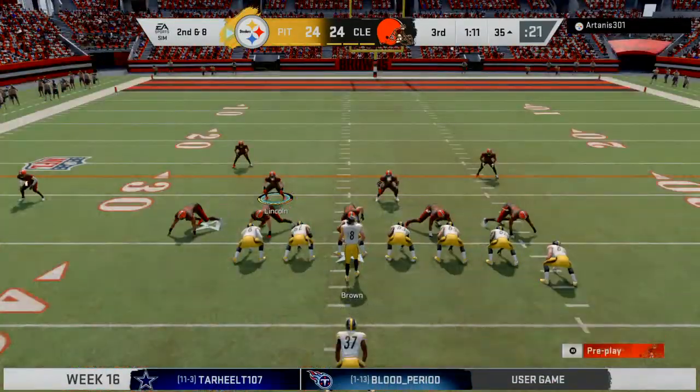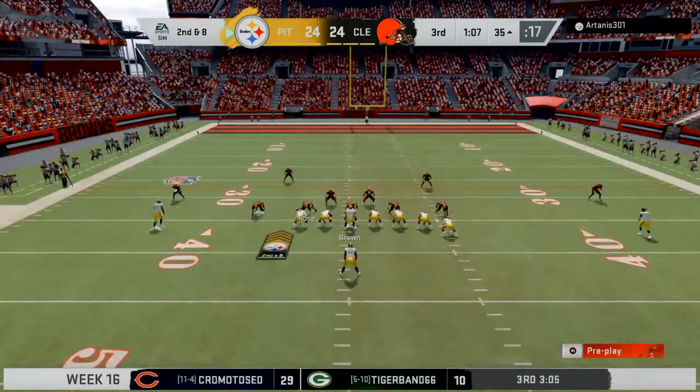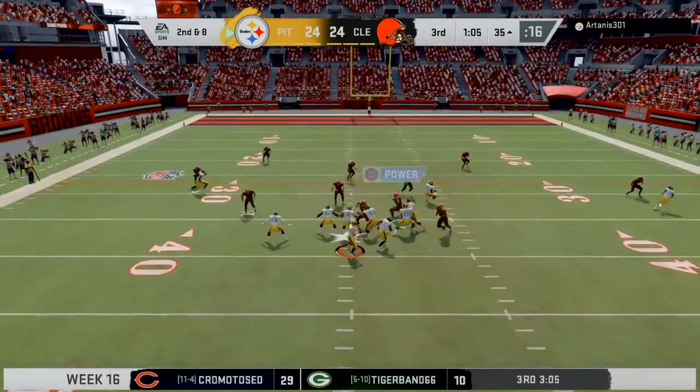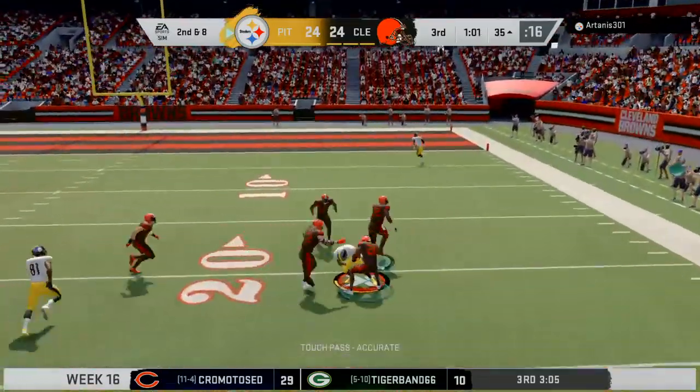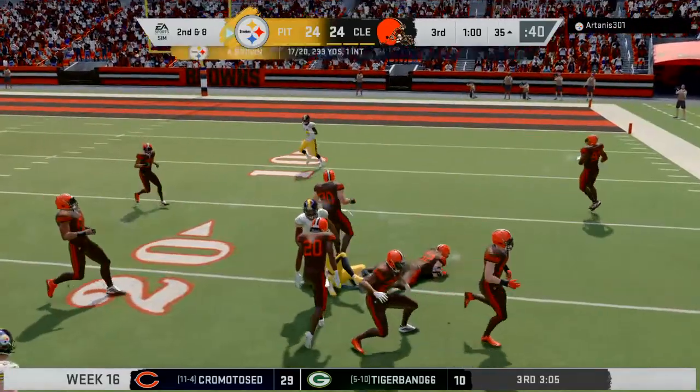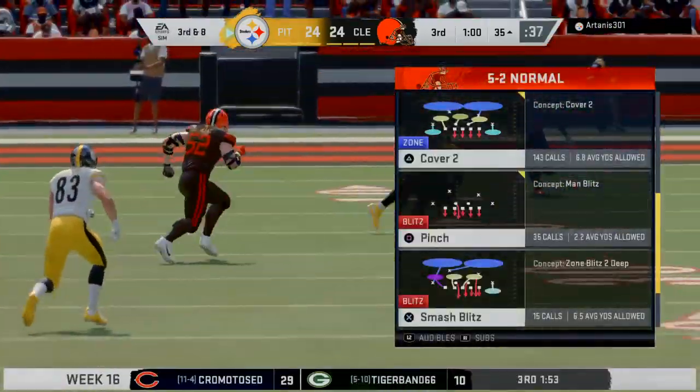The last run got a couple. Here's second and 8. And that's going to be incomplete. A lot of contact, no call, and it's third down.